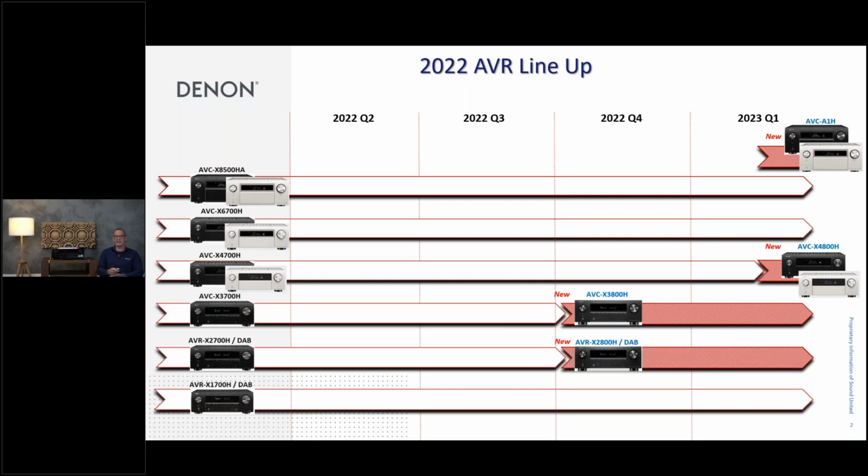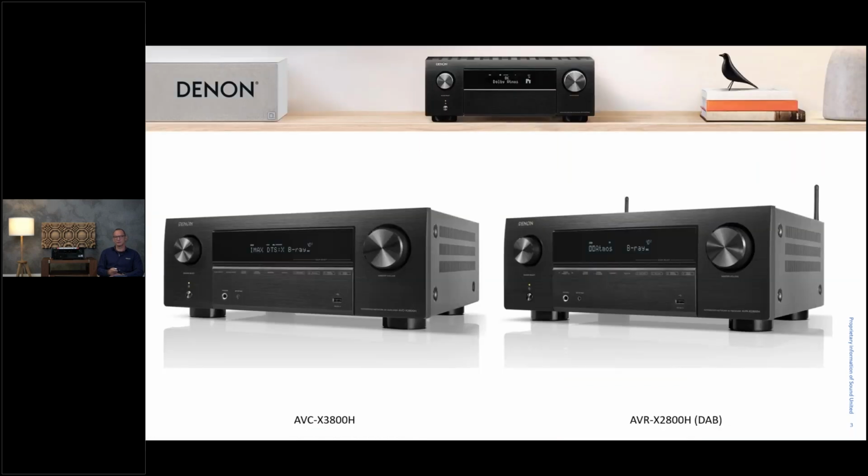This means the X8500 will continue. For the 4800 and A1H, we will do separate seminars, webinars later this year, beginning of next year, closer to the launch of the products. So let's have a closer look at the cosmetics of these two units.